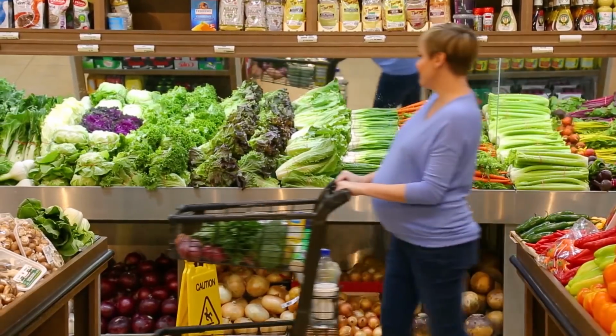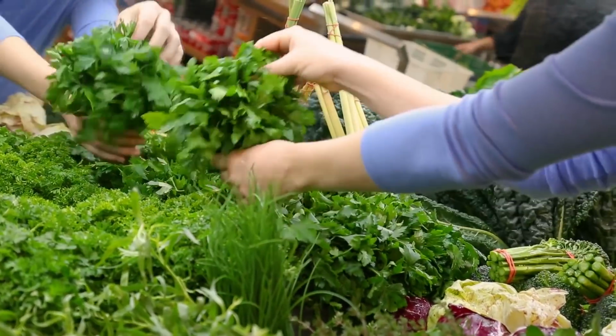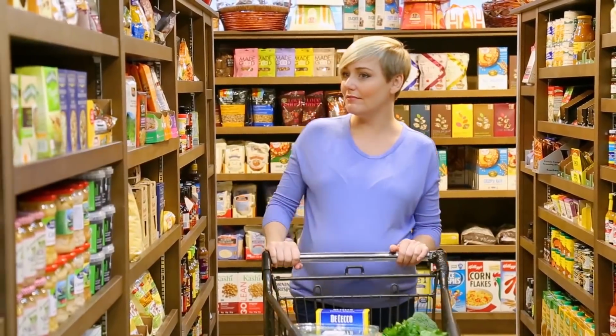Now more than ever, I think it's really important to make every dollar count, especially when it comes to your weekly grocery shop. In fact, research suggests that the average grocery bill could increase by up to $700 per household this year. That's a really significant jump, which is why today I wanted to share my 10 favorite tips for trimming your grocery bill each and every week.